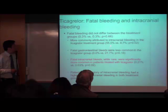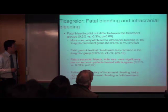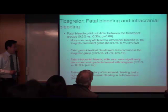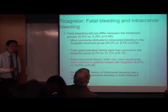However, importantly, we should think about fatal bleeding. Now, fatal bleeding was similar in both groups, ticagrelor and clopidogrel. However, in the ticagrelor group, more commonly the fatal bleeding was attributed to intracranial bleed, and in the clopidogrel group, more commonly it was due to GI bleed. Okay, so fatal intracranial bleeds were significantly more common in patients with ticagrelor, although overall the fatal bleeds were the same between the two arms.